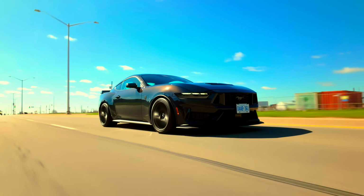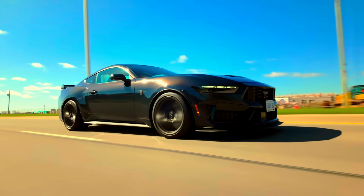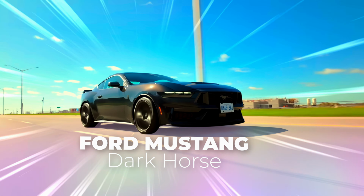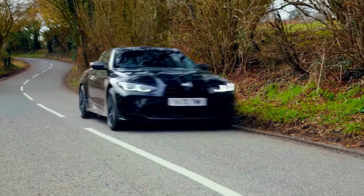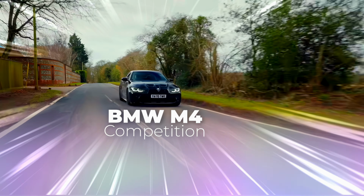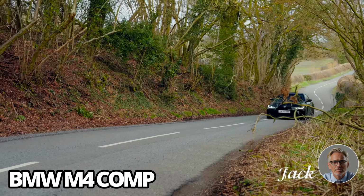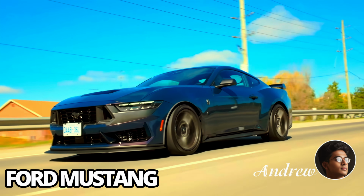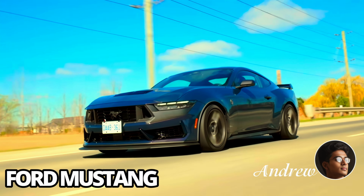Welcome back to VALORE-CAR, where steel meets precision. Today, we're pitting America's last V8 gladiator, the 2025 Ford Mustang Dark Horse, versus Germany's tech marvel, the 2025 BMW M4 Competition. One question: can old school muscle outgun cutting-edge engineering? This battle's tighter than a drag race photo finish. Stick around, we're crowning a champion.